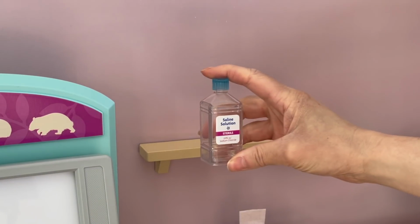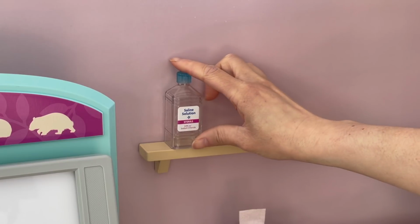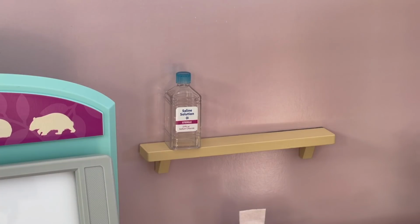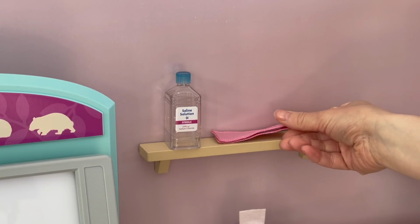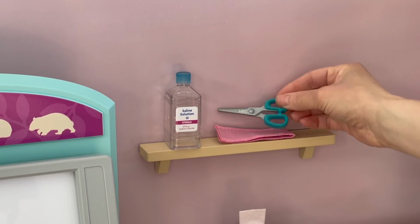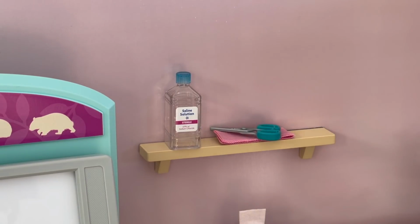So first off, we have some saline solution. It's made out of plastic material, the bottle itself, and there's some detail on the front there. Then we also have some bandage, and that's a bright pink color, and finally some scissors as well. They are made out of plastic, and we'll just place those right on top of the bandage there like so.